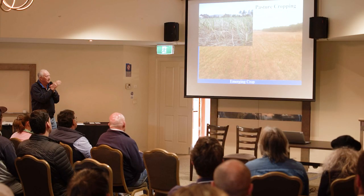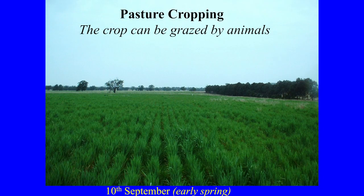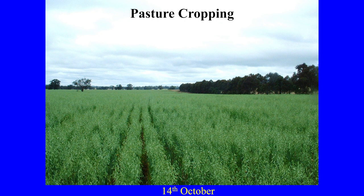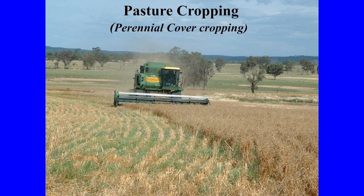So just a very quick sequence of cropping, zero tillage, sowing into litter, ground cover. That's later in the year, that stage. So we can grow fairly handy crops before harvest, and that's harvesting. Now, that one there is a fairly old photo. And I've shown that photo all over the world to many different types of people.